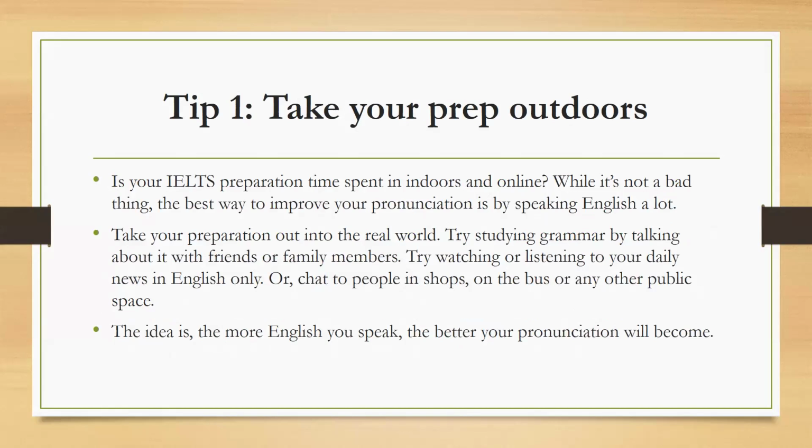Is your IELTS preparation time spent indoors and online? While it's not a bad thing, the best way to improve your pronunciation is by speaking English a lot. And here we mean by speaking good English, not pidgin, not broken English.